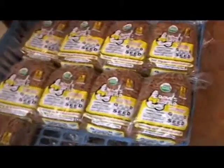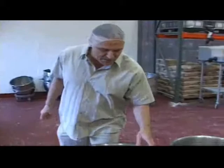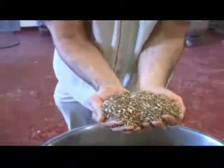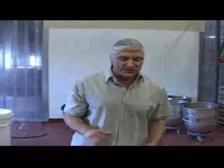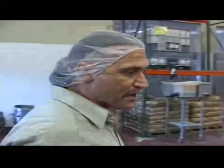A lot of people love my good seed bread. Now I make a couple of different things with this mix. It's good seed mix. This is some amazing stuff. It makes some great bread. I take this combination of seeds and put it inside and outside of the bread. You won't find any other bread with this many seeds in it. I'm pretty doggone sure of that.